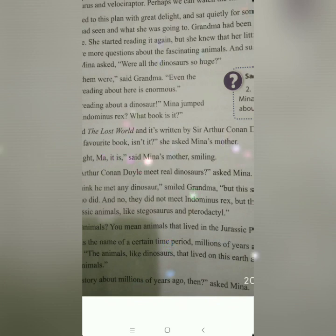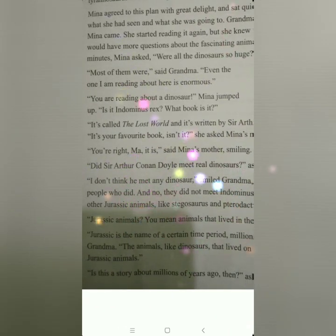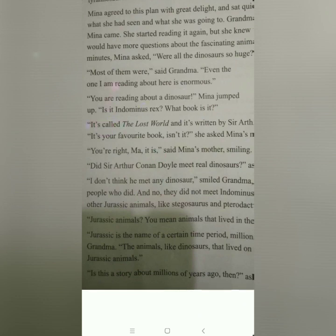And surely enough, after a few minutes, Mina asked, "Were all the dinosaurs so huge?" Just as her grandmother was thinking, after a moment it happened exactly that way. Mina questioned, "Were all the dinosaurs so big? Were all the dinosaurs so large in size, Grandma?" "Most of them were," said Grandma. "Yes, most of the dinosaurs were very big. Even the one I am reading about here is enormous." Even the dinosaur that I'm reading about in this book is very enormous. Enormous means very large in size.